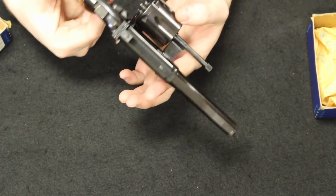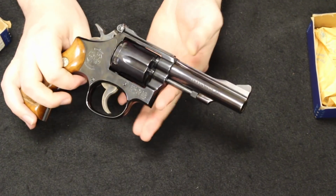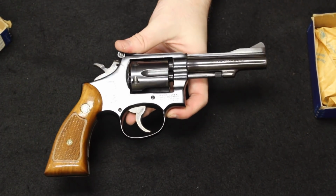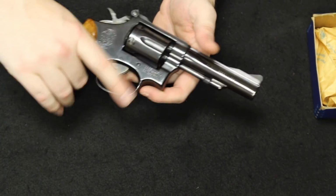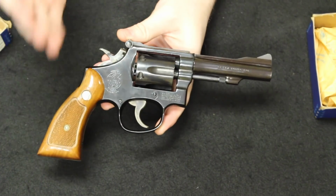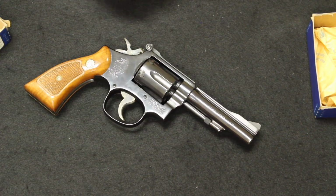These are, of course, all chambered in 38 special with a 6-round capacity, and most of these would be found with a 4-inch barrel, although they did make them in different barrel lengths over the years. But when it was first released, it was intended to be the combat version, the service size, with a 4-inch, and other popular ones would be like it was either 2 3/4 or 2.5 inch, a more snub-nosed variation of it. But the K38 Combat Masterpiece, K for K-frame, 38 for its caliber 38 special, has always been a very popular revolver, again, in line with its cousins, the Model 14 and the Model 10.